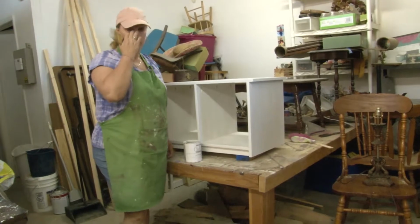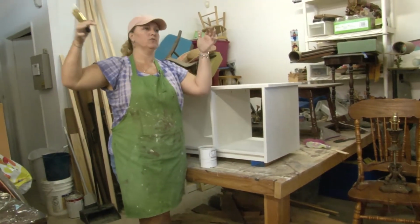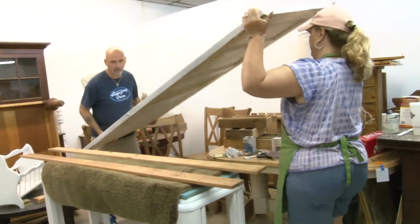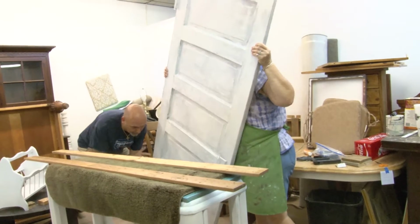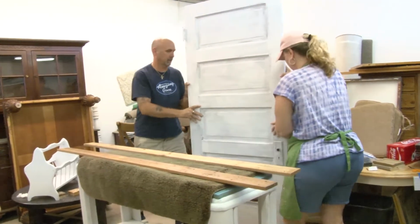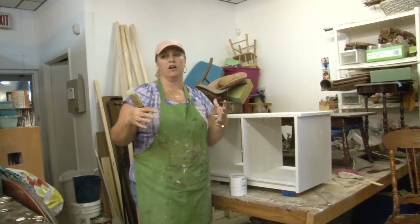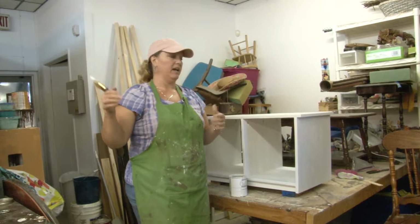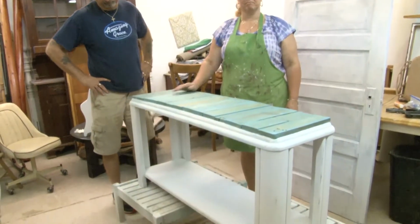So this is a project we're making for a young lady who came in and saw one of my old 100-year-old doors that I turned into a hall tree coat rack. So we got a door. It's another 100-year-old door. So I coated that with a dark brown. She wants it lightly distressed. So you do a dark brown oil base first, seals it all up, and then I've got to put 2 coats of white. This is the base that's going to go on the bottom of that door.